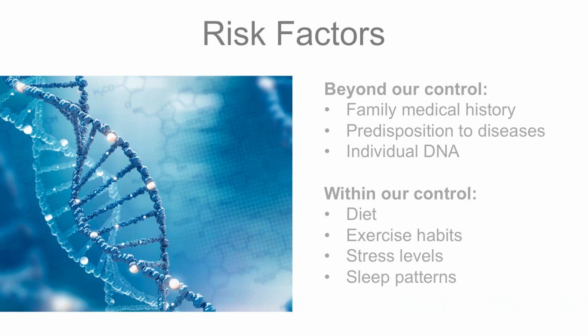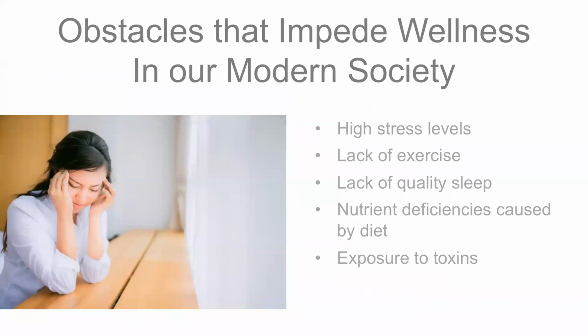And one of the ways that we can influence that switch turning on or off has to do with the nutrients that we're taking into our body. It also has to do with our diet, the food that we're eating, our exercise habits, our stress levels, because we know what an impact stress takes on your health, and sleep patterns. With all of those things together, we start taking back control of what we can control in our body.